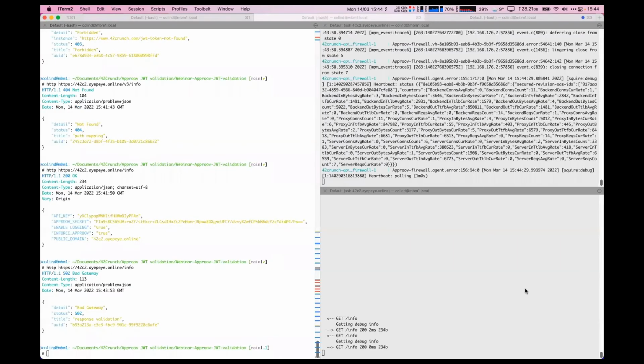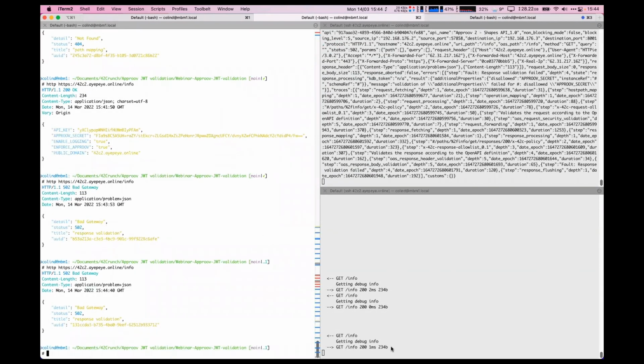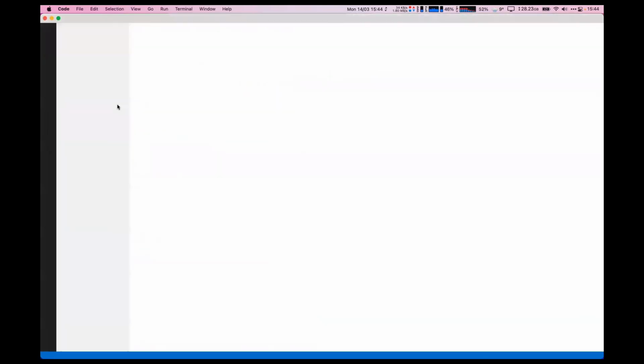Okay, we'll do that again. Let's just flush that. We're going to redo the request. Obviously, we're hitting the backend, the backend is responding, and then the firewall is blocking that. Now, that's all good and well, but we decide, you know what, having this info endpoint there is just really not a good idea at all. We'd actually like to completely get rid of that. So let's do another version of this.